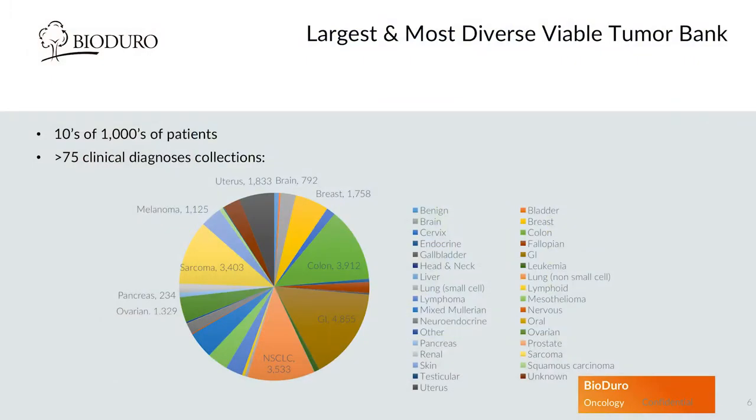A little bit of background on this bank before I show you some of the work that we've done. It's tens of thousands of patients. This is a massive, massive scale. It covers a little more than 75 actual clinical diagnoses. The pie chart here describes what kinds of cancers are represented, and the short answer is most cancers. Common cancers are represented frequently: breast, lung, colon, melanoma. Rare cancers are represented as well in pretty significant numbers.